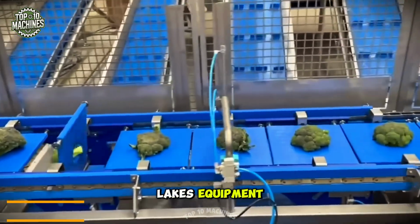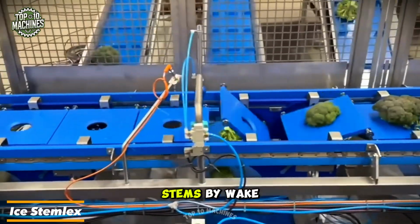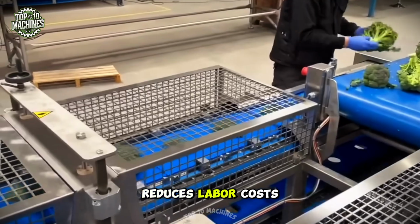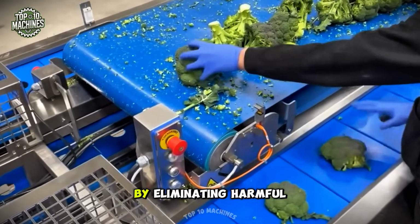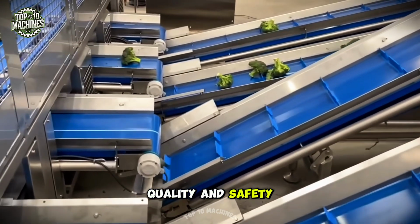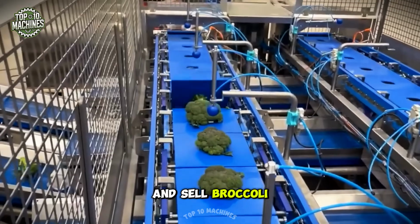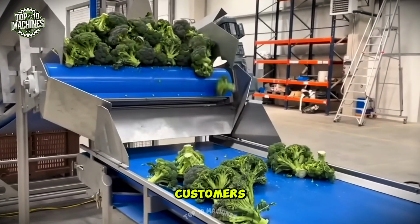The Stemlex equipment leverages advanced technology to disinfect and sort broccoli stems by weight with precision. Engineered for high-volume processing, this system significantly reduces labor costs while enhancing efficiency for producers. By eliminating harmful bacteria and pathogens, it ensures the quality and safety of the broccoli. Additionally, its weight classification feature allows producers to package and sell broccoli in predetermined weight ranges, meeting the exact needs of their customers.